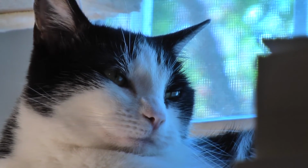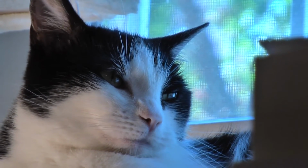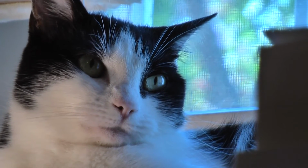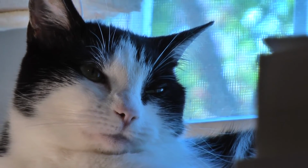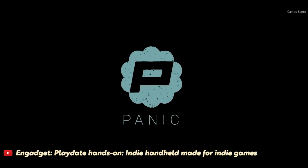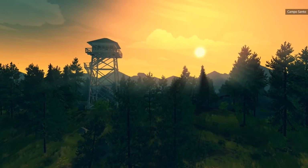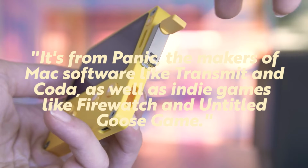Panic has mentioned in many marketing materials that they have done a bit of video game publishing in the past, specifically for Firewatch and Untitled Goose Game, a piece of information that was heavily misconstrued in Engadget's second video on Playdate, where the presenter calls Panic the makers of these games, which isn't accurate. "It's from Panic, the makers of Mac software like Transmit and Coda, as well as indie games like Firewatch and Untitled Goose Game." Maybe the person writing the script didn't understand the difference between game development and game publishing, or maybe they hoped that this lanky sentence structure would shroud that detail and ambiguity.